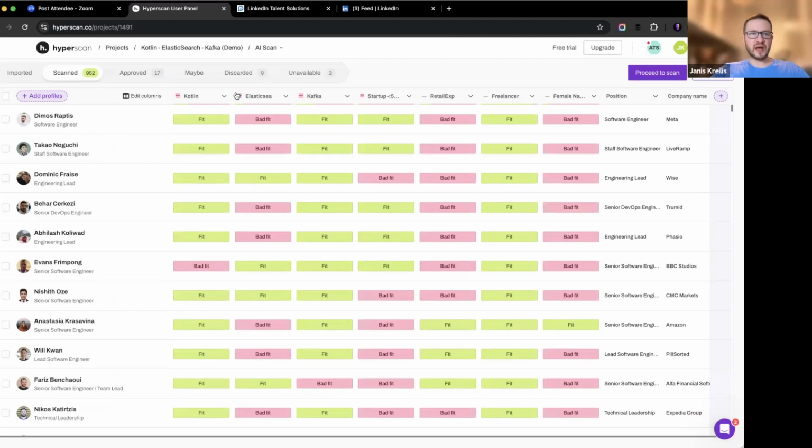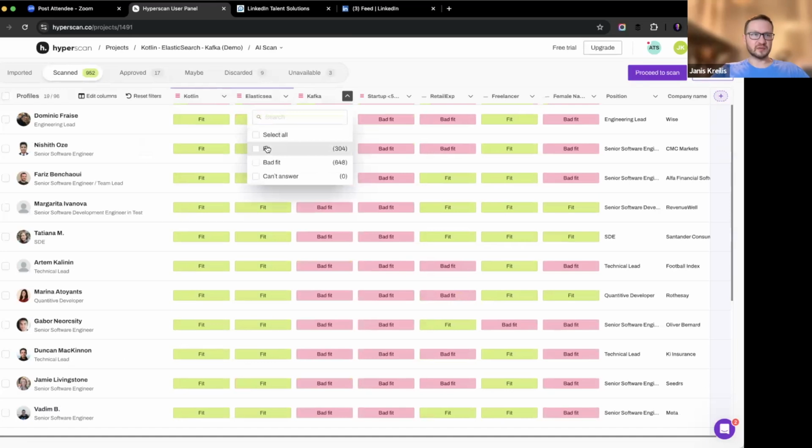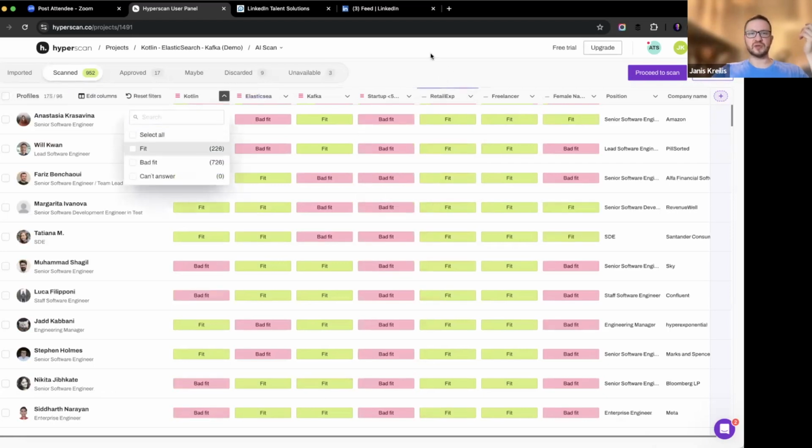First off, what we saw, right? We asked for three must-haves, but it turns out that actually the search doesn't have all three as must-have, right? Kotlin, Elasticsearch, and Kafka. So you can actually do filters. You can say, show me the ones that fit in Kotlin and Elasticsearch and Kafka. That's two people out of quite a few that we scanned, as judged by AI. But we can reset that and maybe leave a few, right? Or you can also do slicing and dicing. Let's say, show me everybody with retail experience that has actually done anything in Kotlin.